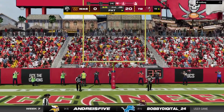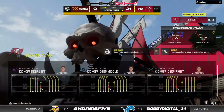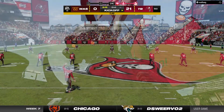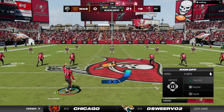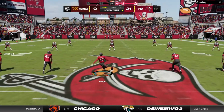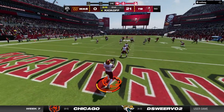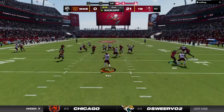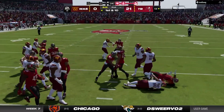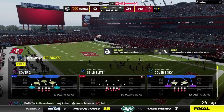The PAT would extend their lead, but there is a flag on the play, so they'll go ahead and accept the penalty. Matthew Wright set to kick off. After the roughing penalty on the PAT, they'll kick off from 15 yards further upfield. Now this is going to be returned from the middle of the end zone, and he's only going to make it to the 13-yard line and no further.